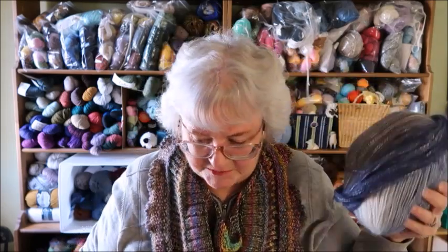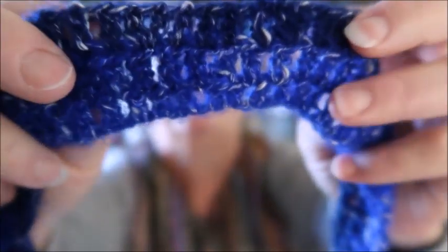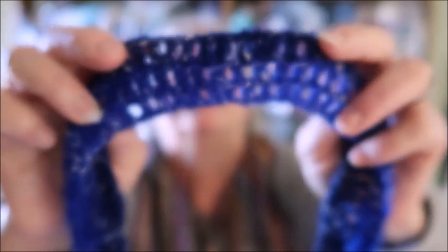So I started with the Shawl in a Ball. Now this is Soothing Blue. Okay, so let me show you what it looks like crocheted up so far. Here it is. It doesn't look horrible, but you can see through it. I could not wear this without a shirt underneath it. Well, I guess I could, but I would not wear this without a shirt underneath it. And, like I said, this is called Soothing Blue.